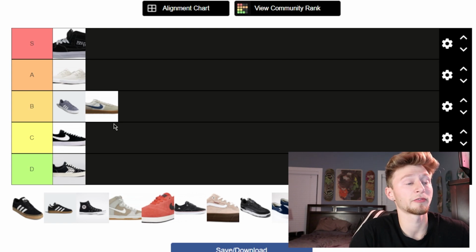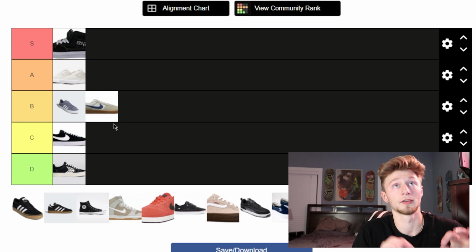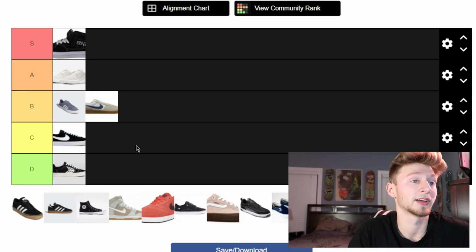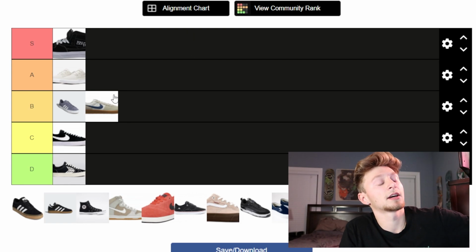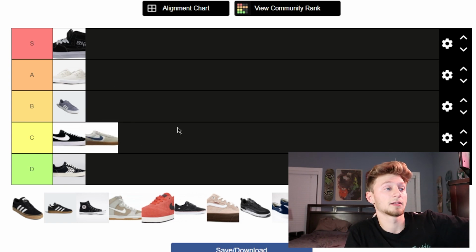But they're really low profile and they didn't offer too much protection, though they did have some padding around like the ankle places, kind of like in the same place that the Vans Airs have padding. They have padding there, but they weren't that good, and I probably wouldn't buy them again even if I could. So I'm gonna probably put them in the C.